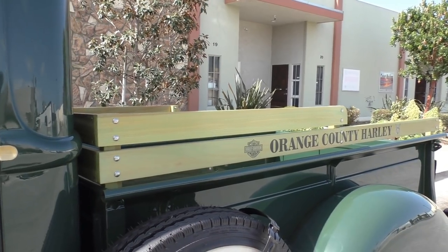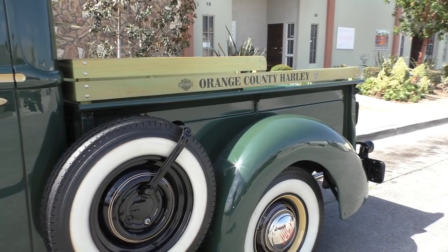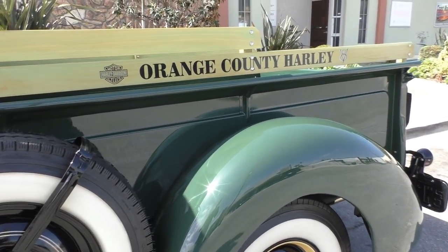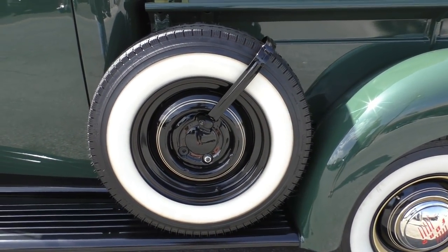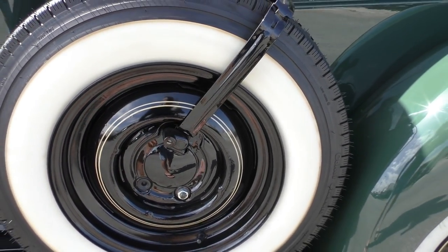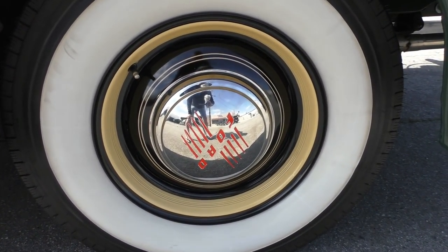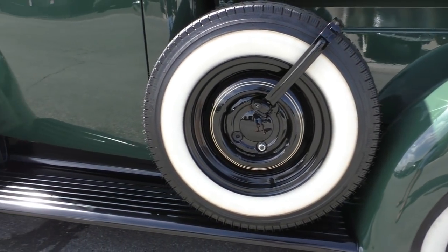Nice little wood sideboards were put on it. It does have the original steel fenders on it. The bed is an updated bed, one of the reproduction beds, because it apparently had too much work at the time during the restoration to use the original bed. Has a very rare spare tire lock here. He looks for everything that he can find that would have been a factory period accessory, and generally installs them on his cars because he likes to show them and take them to events and stuff. White wall tires.